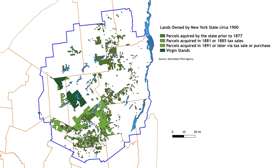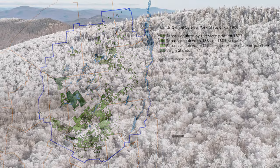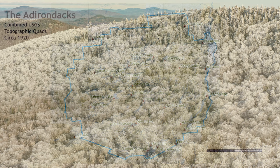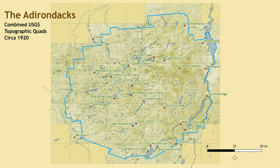Which brings us to today. Many interesting Adirondack base maps are available as high-resolution images, and a variety of information can be overlaid to gain new insights. This video is the first in a series where I will look at these maps to see what they can tell us about the past and maybe about the future.